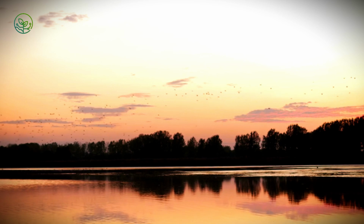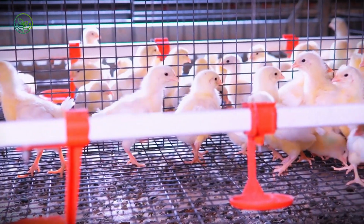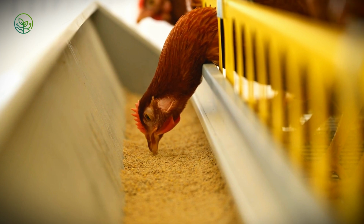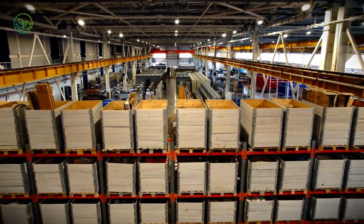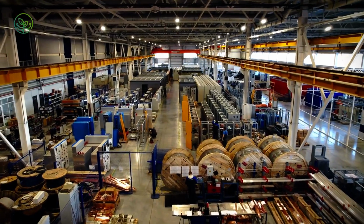But how do millions of birds survive long distances? From biosecurity measures to high-tech transport, this is the unseen world of live poultry logistics. It all starts on poultry farms, where birds are chosen based on weight, health, and destination requirements. Once selected, they are placed into stackable crates designed for airflow, ensuring they remain cool and comfortable.